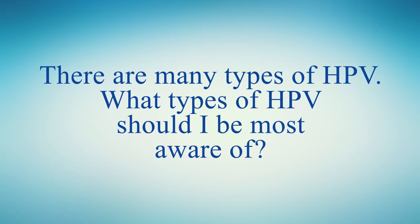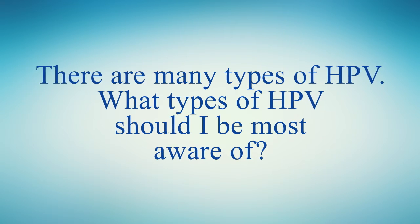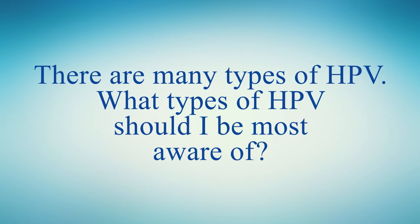So if there's folks here Googling HPV right now and you see that it's coming up with 150 plus versions of it, are there any versions or types of HPV that matter more than others? Yeah, so if you do Google, you'll see well over 50 types, and they all are linked, like little kids get hand warts and things. These are all linked to HPV.